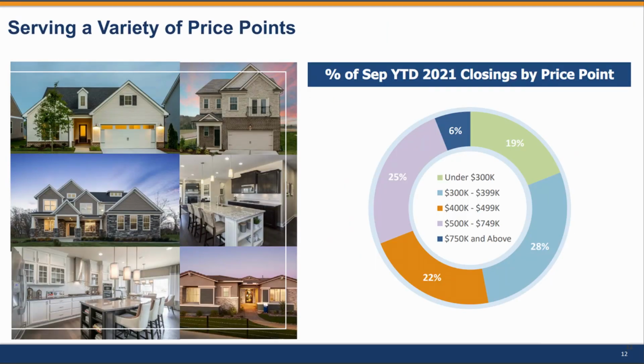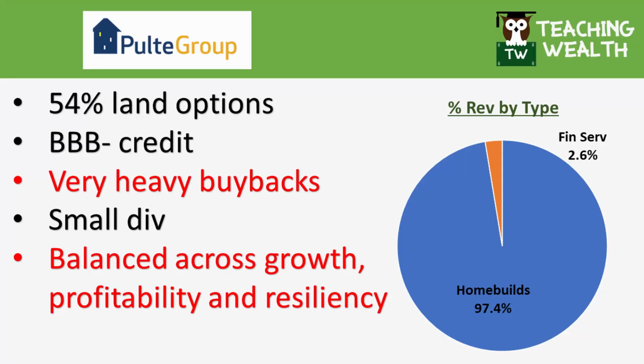growth, profitability, and resiliency. They're also very heavy into buybacks lately, with a 10-year CAGR of around a 3.5 to 4% share decrease. They still have $740 million worth of buybacks approved as of my recording this video, which is around 6% of their market cap. And they constantly maintain a small 1 to 2-ish% dividend, which, by the way, DHI and Lennar do as well.